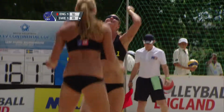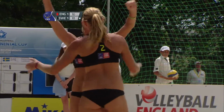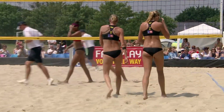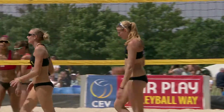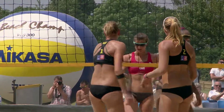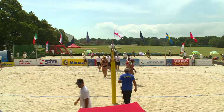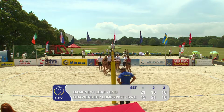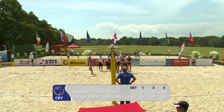But it's an unforced error from England, and it's Sweden who take it. 18-16. They survive 3 match points. And in the end, at the second time of asking, they get the job done. And it is Sweden who book their place in the third round. Well, they lost the first set, but they bounced back to take the next 2 and survive those 3 match points against them.